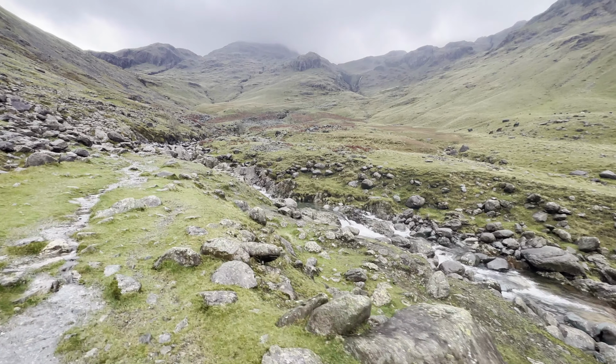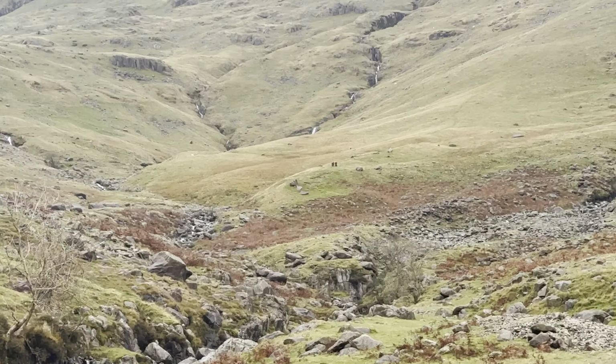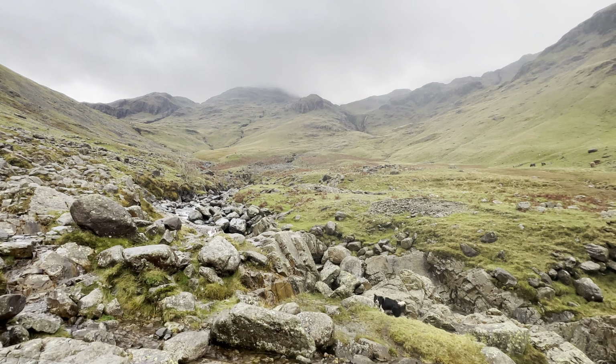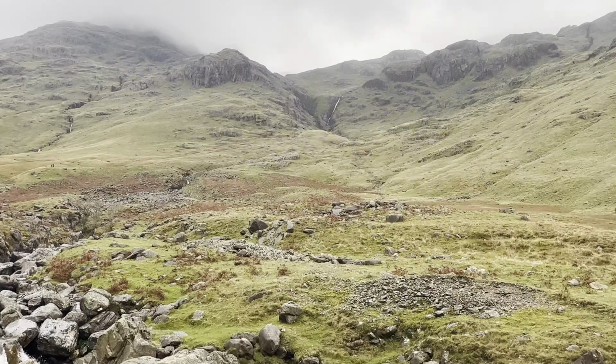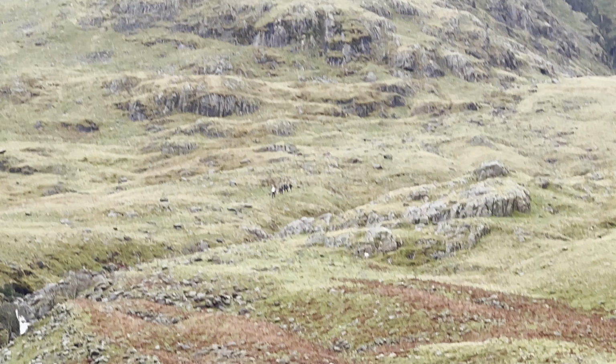So we've arrived at Lingmell Beck. We've got to get over this somehow. Now, there are some people up there, look, and they've just got over. So we'll carry on this side for a while and see if we can get over further up. And if we get over there, then we've only got to cross one stream rather than two. And it looks like there are some people actually going up. So much for another quiet route. Right, we'll see you in a bit.